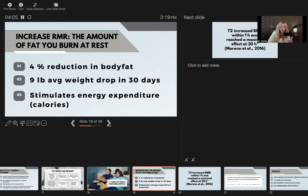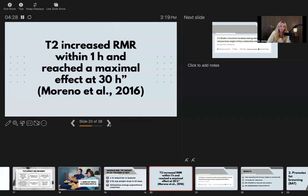It stimulates energy expenditure, meaning calories, the calories that you want to burn, the calories that you're trying to burn as you're running your butt off on the treadmill. We're all looking at calories in, calories out. And whether you believe in calories in, calories out or not, calories do matter. They are a measure of our energy expenditure. So we do want to ultimately increase our burn, and T2 helps with that.